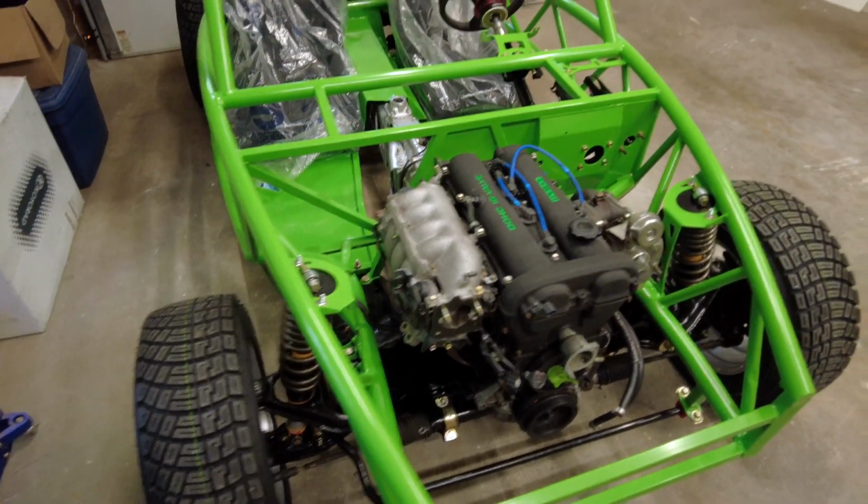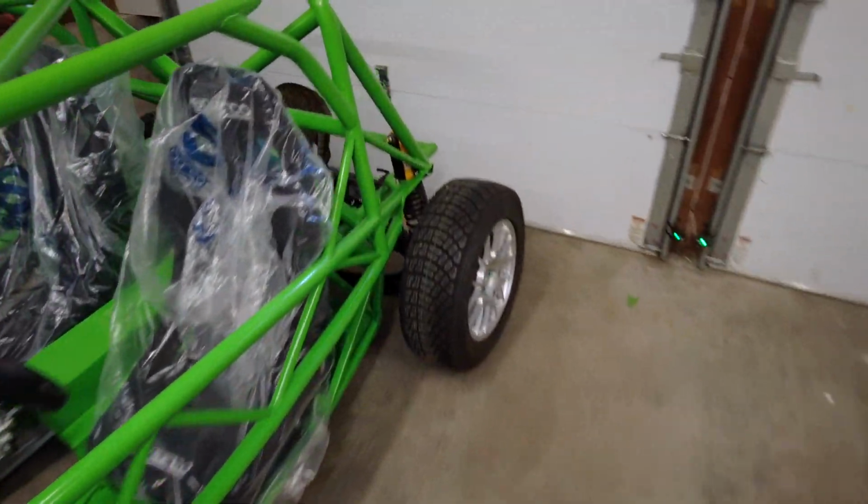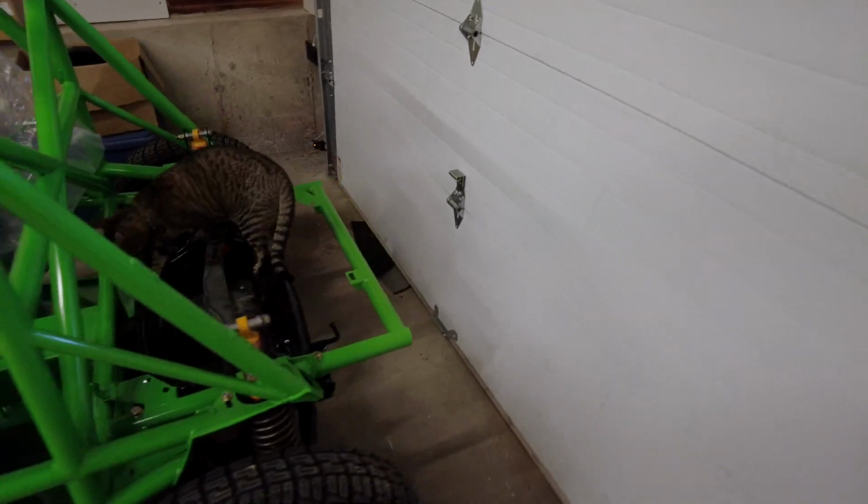Next is going to be probably getting the fuel tank. I know it's got some fuel in it still. I gotta empty that out.